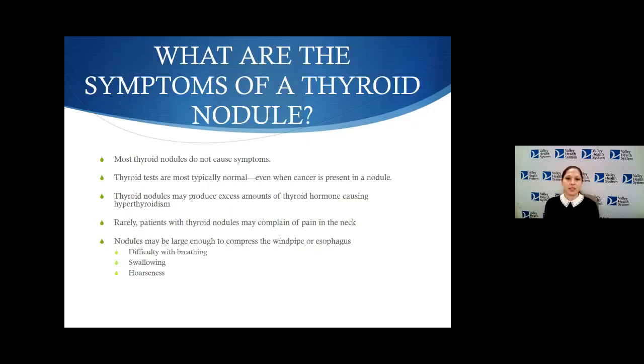All right, so what are some of the symptoms, right? Patients are like, well, I don't have any symptoms. Well, that's because the majority of thyroid nodules don't cause any symptoms. The tests are very often, almost always normal. Even if the patient has cancer, the thyroid function almost always is normal. Think of thyroid issues as two categories, functional and structural, and you'll hear that throughout the presentation. The nodules can be both, but they're mostly structural. And functional derangements are something that we can see on the blood work.